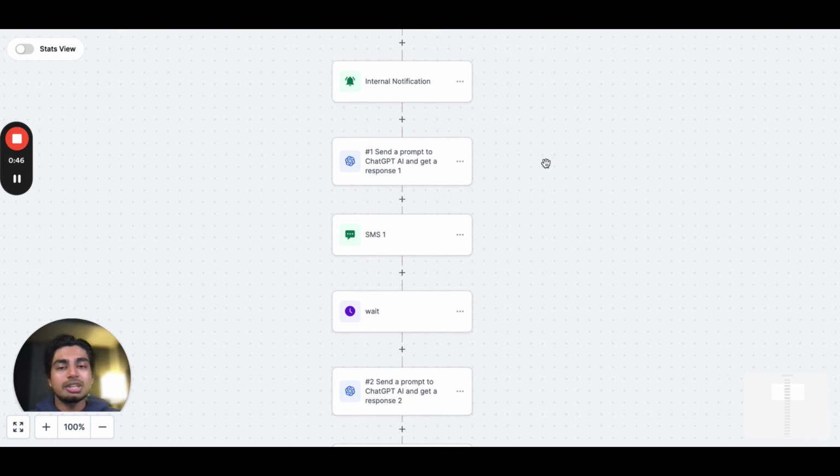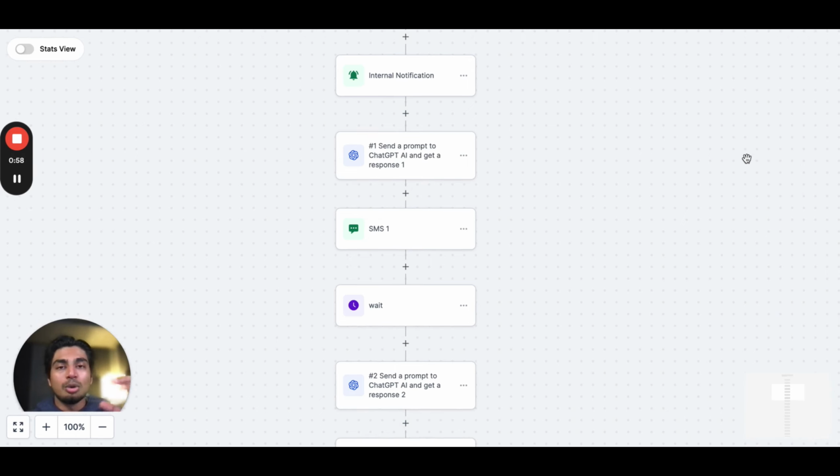Then this is where the magic happens. OpenAI comes in right here. So we're going to use a specific OpenAI prompt, which I'm not going to give away right now, to actually go ahead and start the conversation and start the reminder sequence. So the more data that OpenAI has, the better personalized response it can make. The better personalized response it can make, the more of a chance that this person will show up for the call, because personalization is huge.